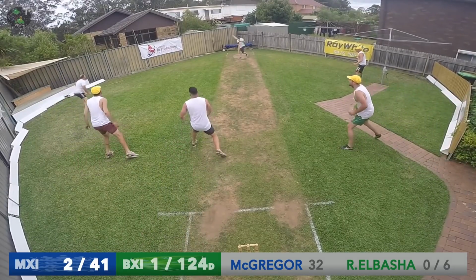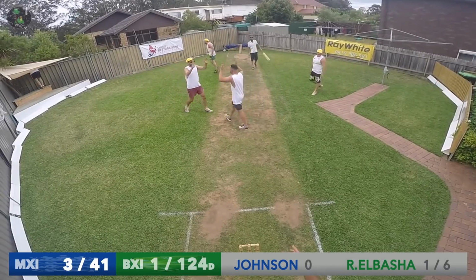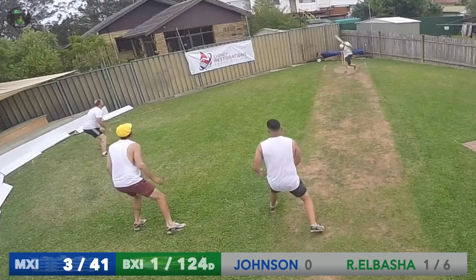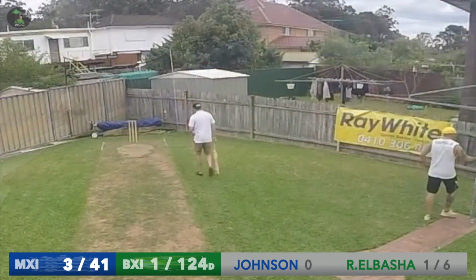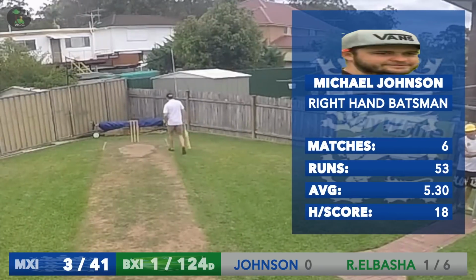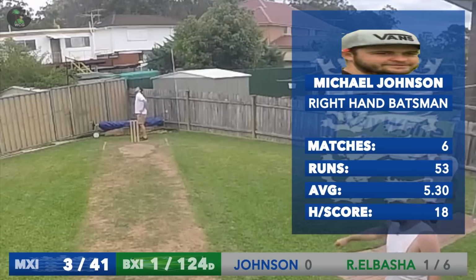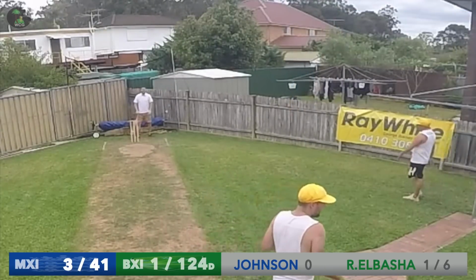Rob Basha will bowl again to McGregor. Oh, he's hit it over the fence. That's the 3rd wicket down. Pat McGregor has succumbed again to the over the fence dismissal. He hasn't been able to keep it down, and that's a disappointing end for McGregor. 3 for 41 as Michael Johnson walks out to the middle, and boy does he need a score, coming off a pair in the first test match. Pressure's on.